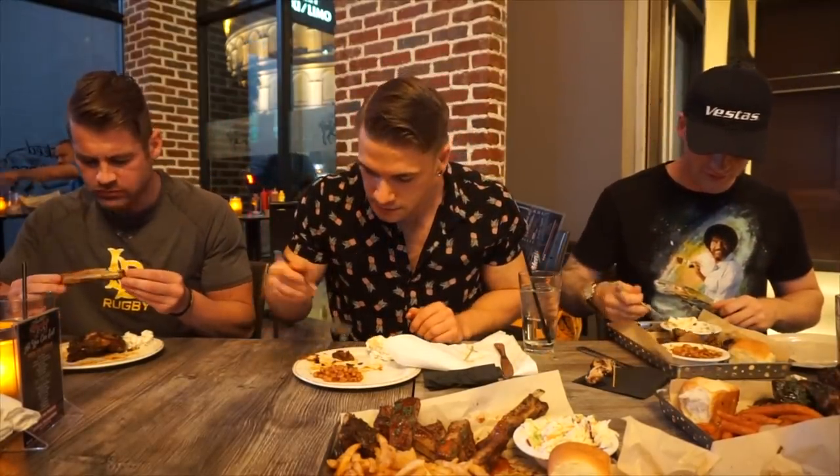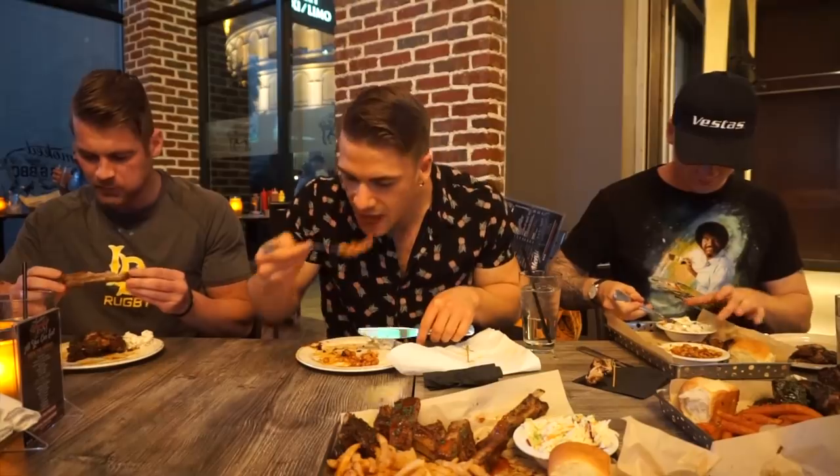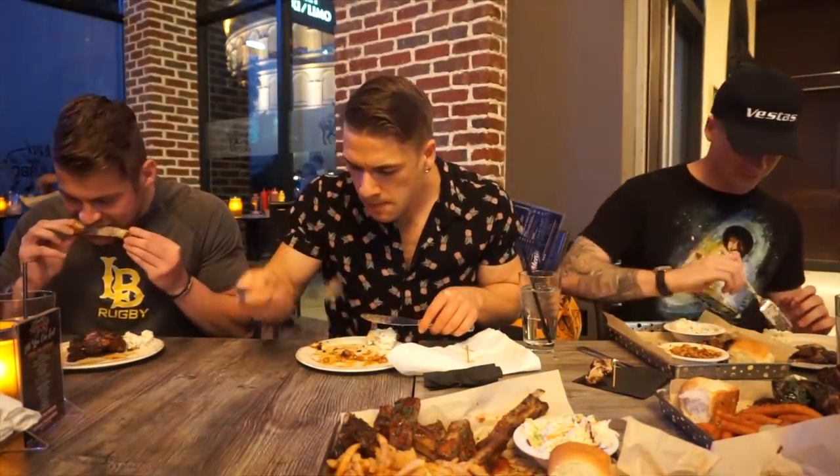So the items definitely fit on a large array of different palates. I myself personally prefer a really, really strong smoky flavor, like a slap in the face smoke. So it definitely isn't like that. It's more of a nice light smoke, which is probably a lot more appeasing to the vast majority of individuals.